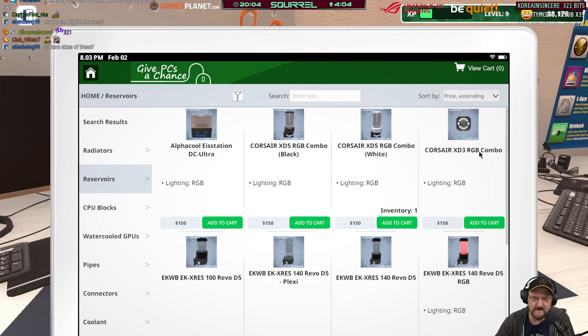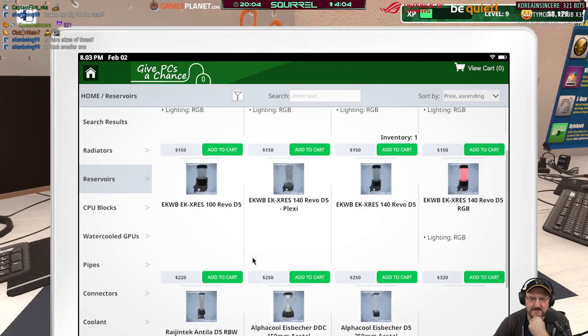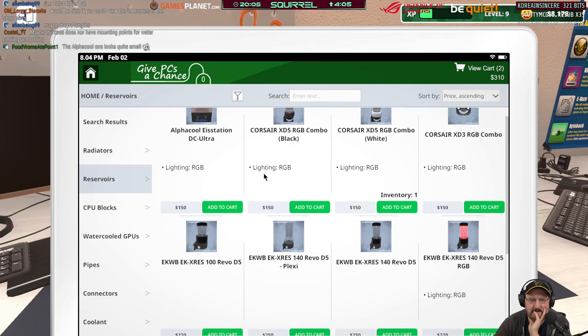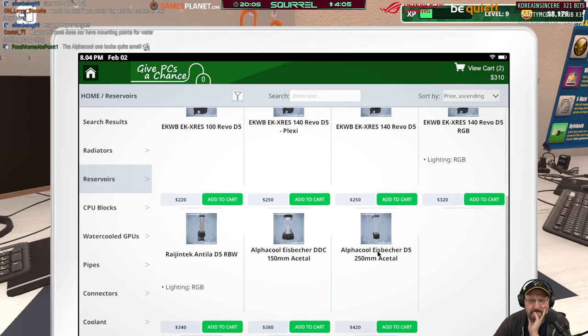What's this? The Corsair XD3 RGB combo. How is that a reservoir? It's not really showing me the size. All I've got is the picture. It doesn't give me any information about how tall it is. It looks like a CPU block, but it's not. It's under reservoir. The XD5 doesn't fit. The XD3 looks a lot smaller. I could try ordering one of them. I'm going to order one of them as well. I'm just going to assume they've got different kind of mounting points on them.